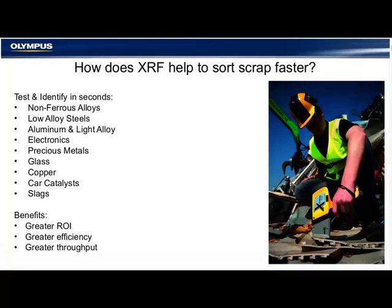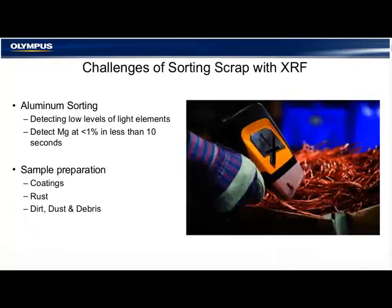There are glass applications where we can test for leaded glass versus non-leaded glass. Copper applications where we can distinguish between copper and brass grades. We can sort over 62 different types of coppers within our copper library. And the last I'll mention is car catalysts. We have an example of one of the top 10 non-ferrous recycling companies that bought several of our units for sorting car catalysts, looking at elements such as platinum, which is the most active catalyst, palladium, and elements like rhodium.